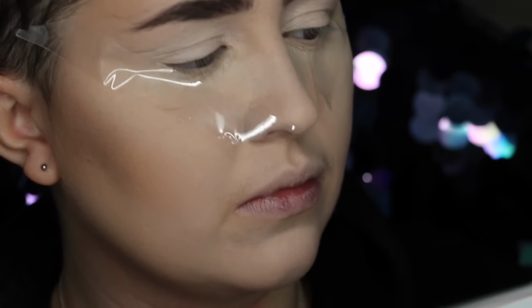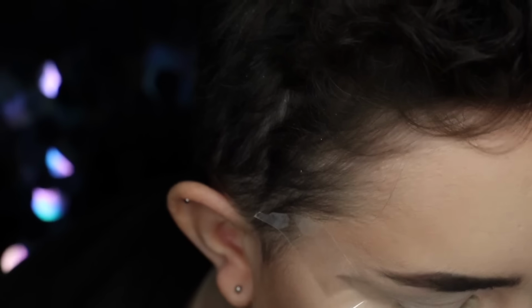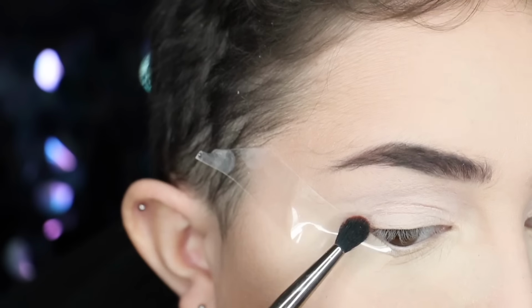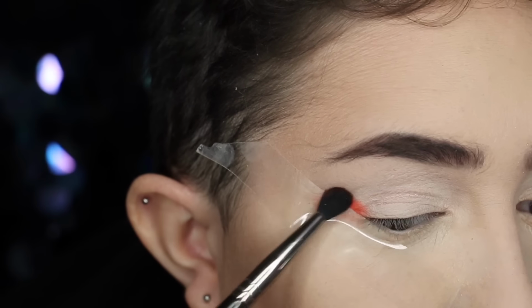I think I'm gonna dip into Suck, which is like a tangerine orange. It's not like a super duper orange, but you'll see what I mean. It's kind of like a coral. Oh my god. Oh my god. Oh my, holy shit.